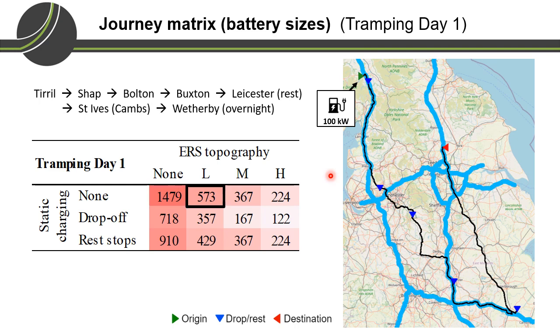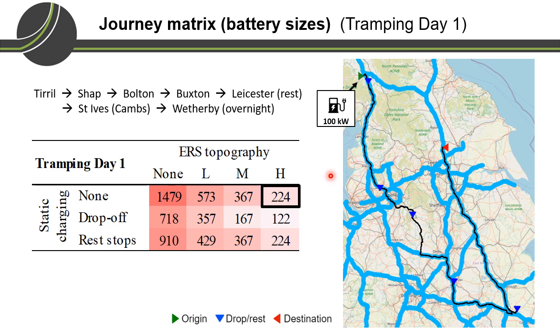If we then add in ERS Lite, we can see that a large part of this journey is now covered by ERS, and so we see a substantial reduction in battery size. ERS Medium covers more of the journey, and ERS Heavy even more, leaving essentially just this part of the journey to be covered on battery alone, hence the significant reduction in battery size required.